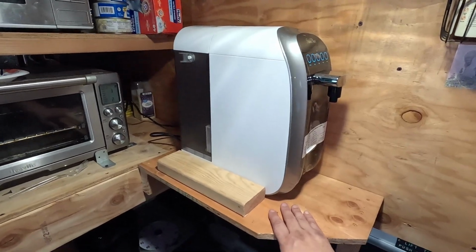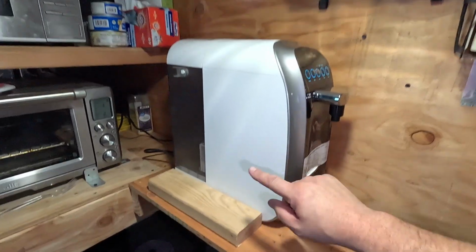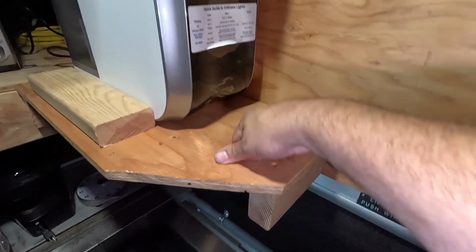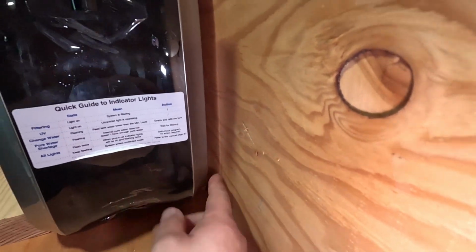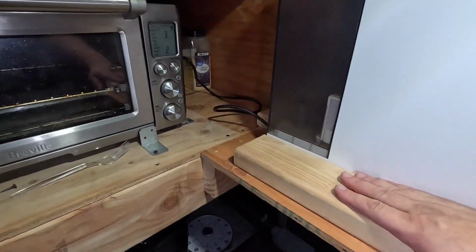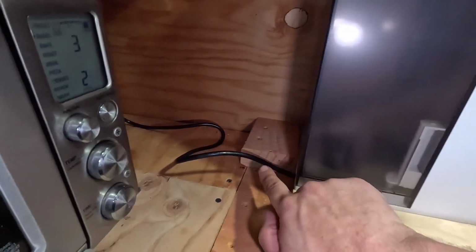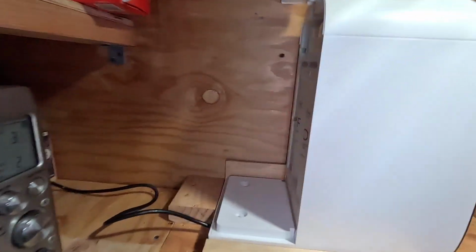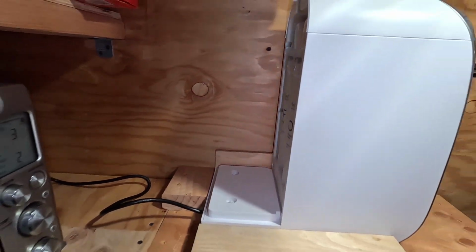Okay, we've got our little shelf built here. I made some little guides. I'm gonna run a strap over the top of it, but we went ahead and added this to make it a little bit more rigid. I put a thin piece of plywood back there to space it out from the wall. This here keeps it from sliding to the side, and that keeps it from sliding to the back. And we've got plenty of space here to grab the water tank. You can see our little plywood piece over there.